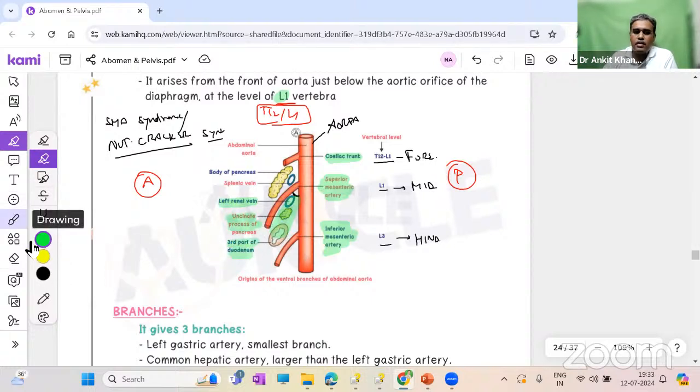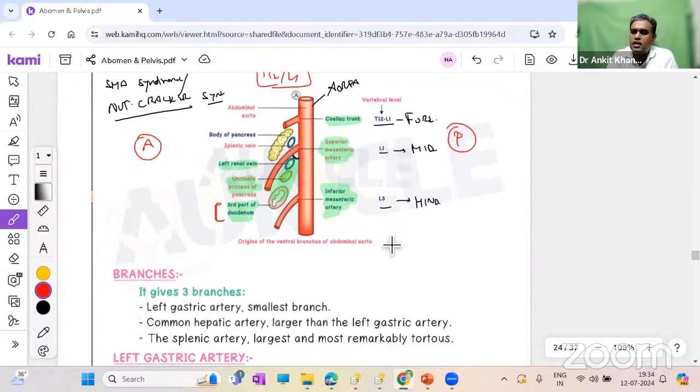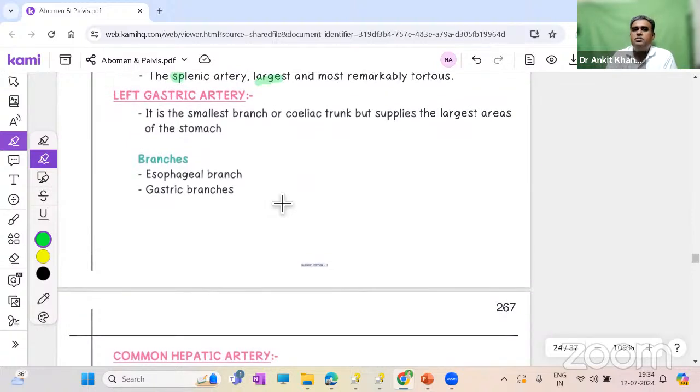Actually, the third part of duodenum is what we were discussing yesterday, and then this syndrome came into my mind, which we discussed. Remember this also. So, celiac trunk we are discussing right now. But a couple of things also below celiac trunk are the superior mesenteric and inferior mesenteric artery. Branches of celiac trunk: I am sure, on the left hand side, splenic artery is the largest branch. Okay, left gastric, hepatic artery, and splenic artery. We already discussed that left gastric artery is the smallest branch of celiac trunk, yet it supplies the largest area of stomach.